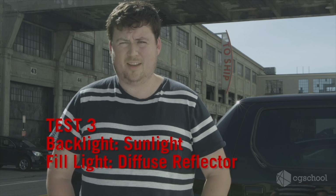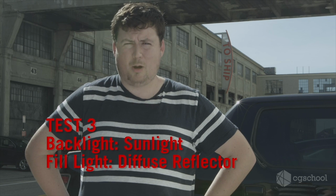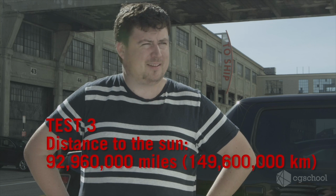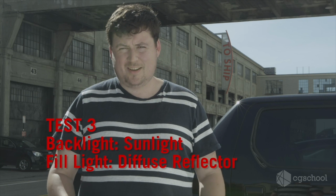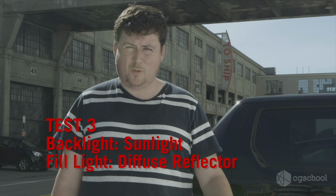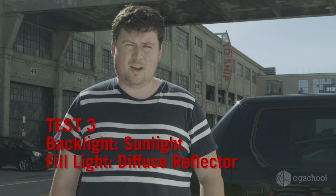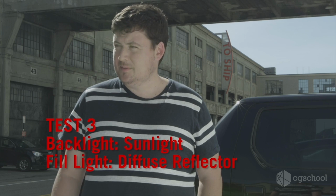Stop for audio sync. And on this take, we decided to harness the power of the sun. 7.3 million miles away or something like that is where this is coming from. And we get the card at about a 45-degree angle or so right now. The soft white diffuse side of the bounce card.